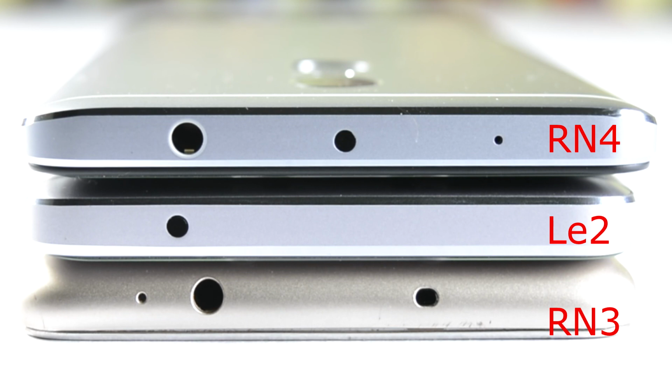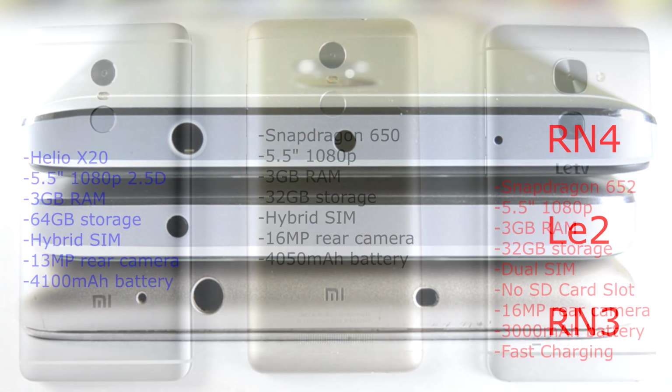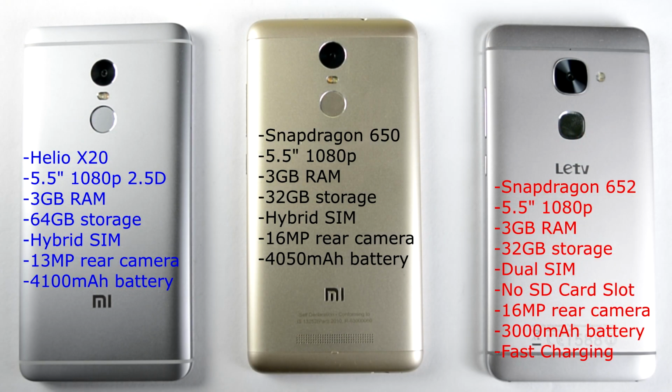We have the secondary noise cancelling microphone for the Redmi Note 3 and the Redmi Note 4 on the top as well. For the LE2 we have it at the back. So these are the specs of the phone and the backs of the phone as well. The Redmi Note 4 is the only phone in this comparison which has a full metal body, no plastic at all. Antenna bands, yes, but no plastic at all.